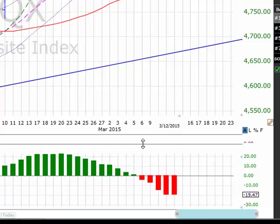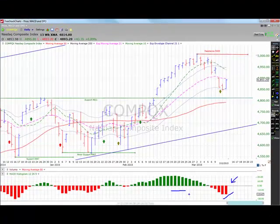Let's take a quick look at the MACD histogram on the NASDAQ, and we see that the MACD yesterday closed below the zero line, which is bearish. However, yesterday the MACD started to form a little bit of an uptrend. So because we have a bearish signal and a bullish signal, our immediate outlook on the NASDAQ is neutral. Let's take a look at the S&P 500.